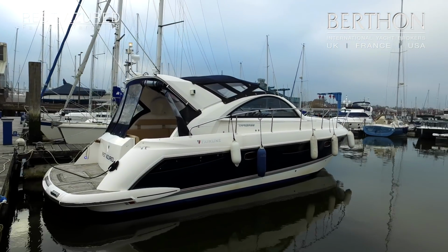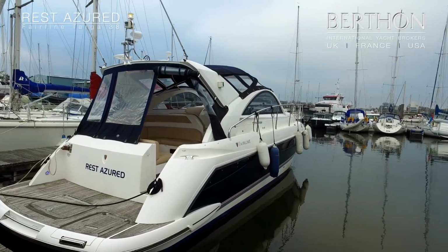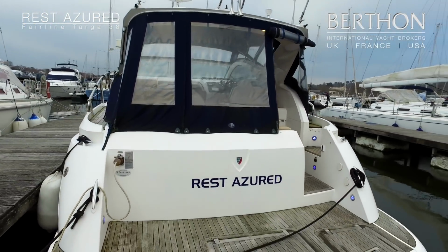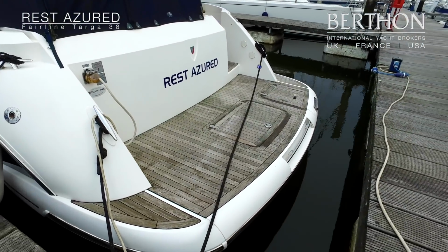Today we're looking at AZURED, which is a 2008 built, so 2009 model year, Fairline Targa 38. She's lying in the water with us here in Lymington, and we're going to take a look around her decks first and then just talk you through her interior.